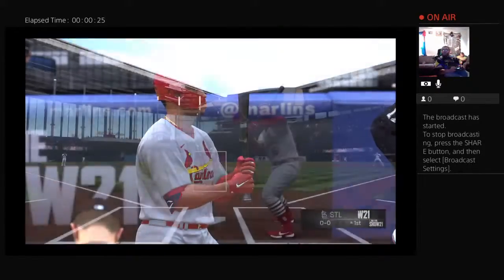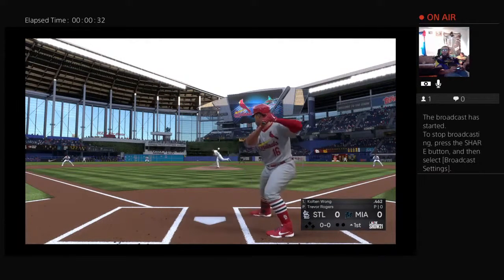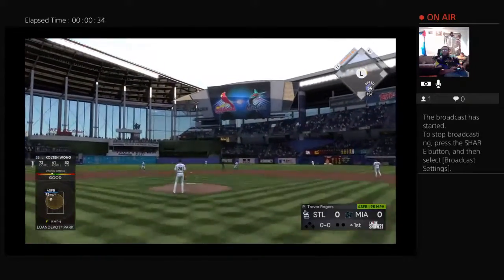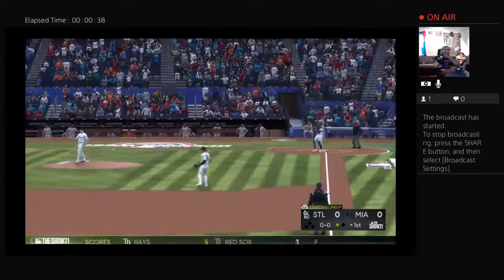Here's Colton Wong now. He'll get us started in this one under the lights. Leading off, the first delivery to him. Swing and a liner. Drop. Marte is right there, one down.